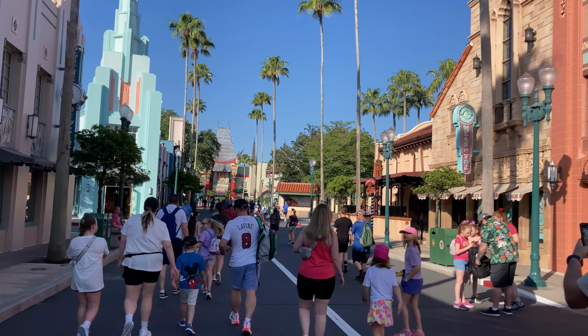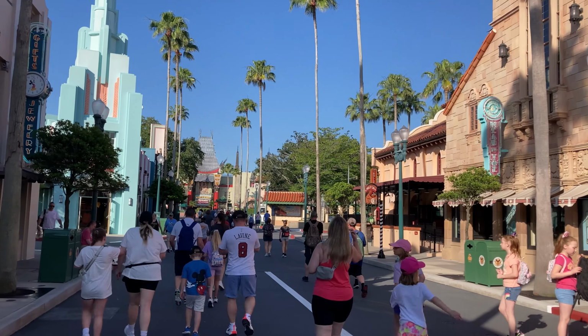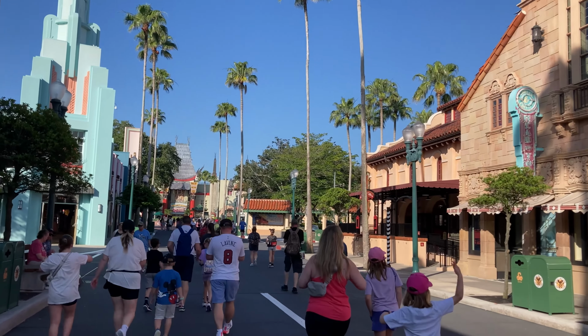The morning walk of Hollywood Studios. Happy 35th birthday to the park today. Let's go find something fun. So today the park celebrates its 35th birthday.